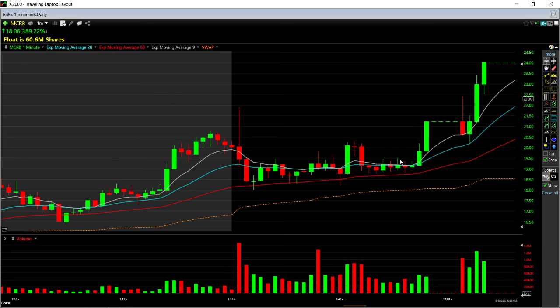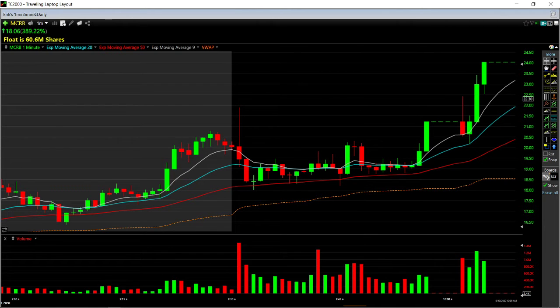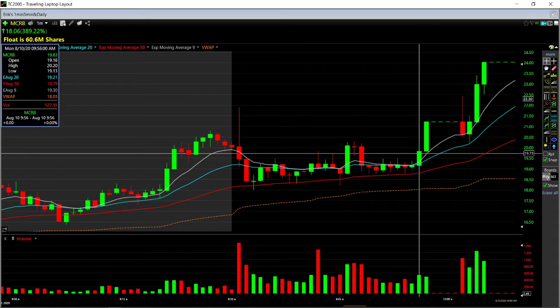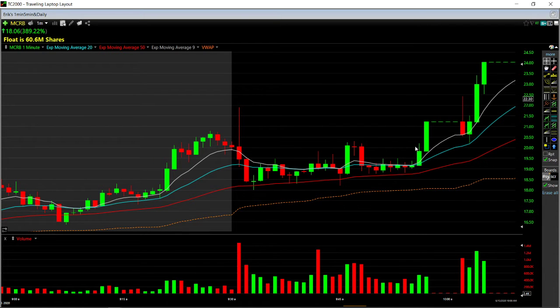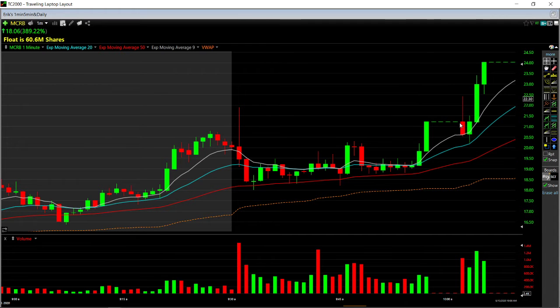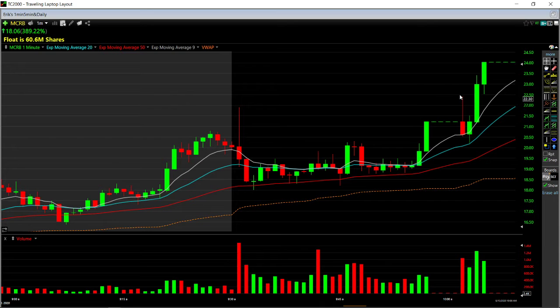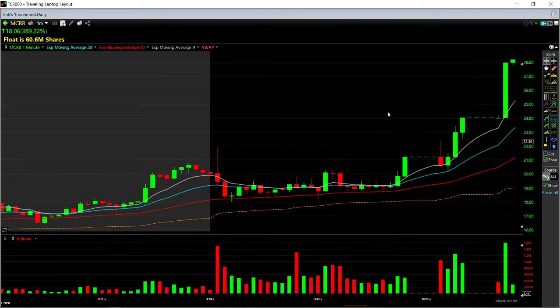Here we can see that we had a level, a break of 20.29. It almost tapped this level, 20.29. It hit a high of 20.20. It pulled back, a micro pullback. A break of that level would have been an entry for a move up to 21.22, halted going up. On the resumption, it squeezed up to 22.41. So definitely opportunities there. I did not take the trade because the level 2 was very tricky. It was just bouncing around, very hard to predict.